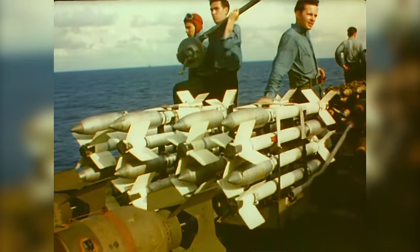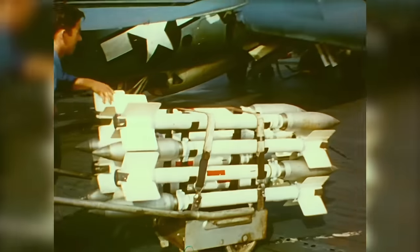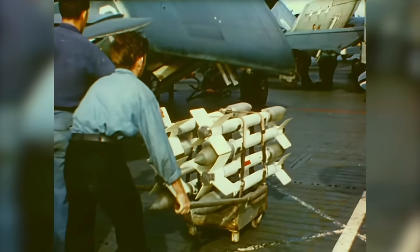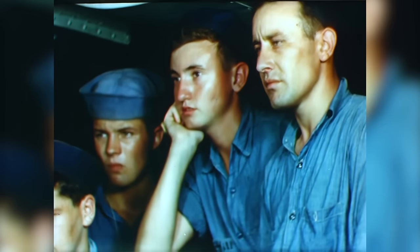Here are the new rockets, which pack the same wallop as a 3-inch shell. They weigh little, and because there isn't much recoil, they can be fired from planes. On the eve of battle, we are told to scrub up to lessen the danger of infection in case we're wounded.